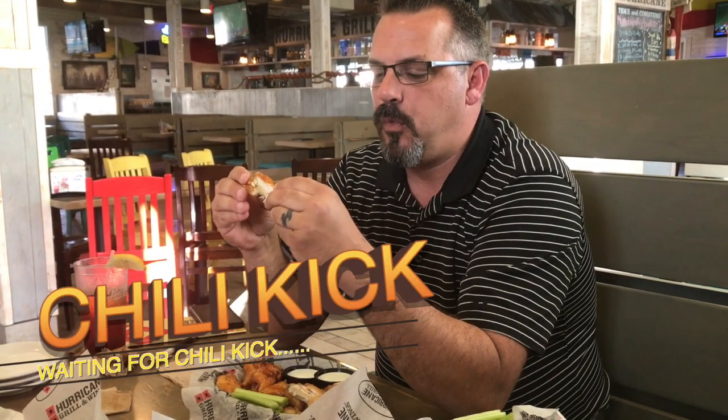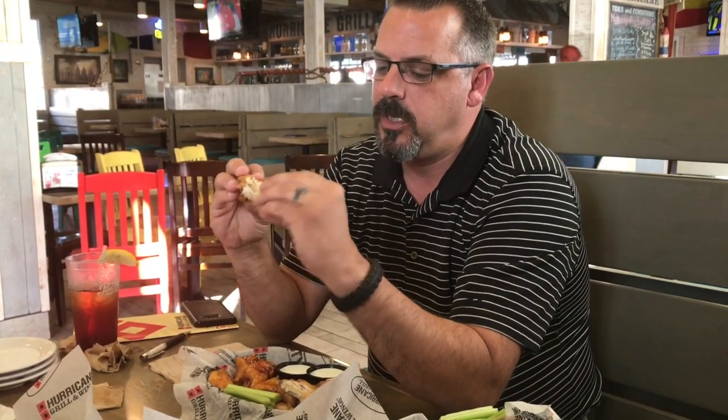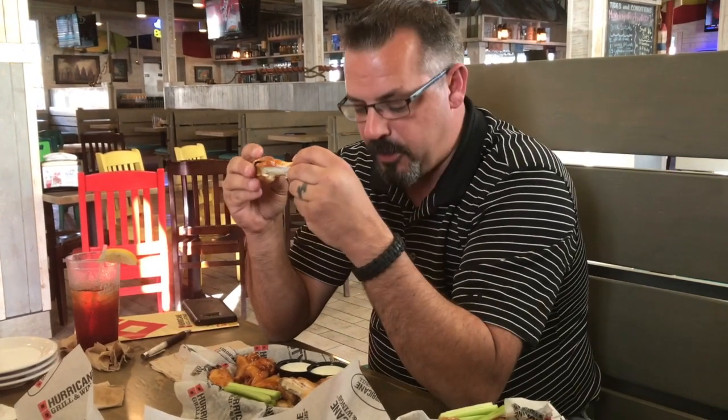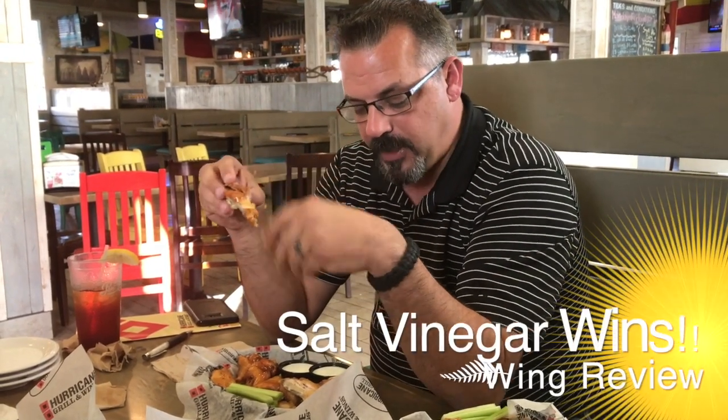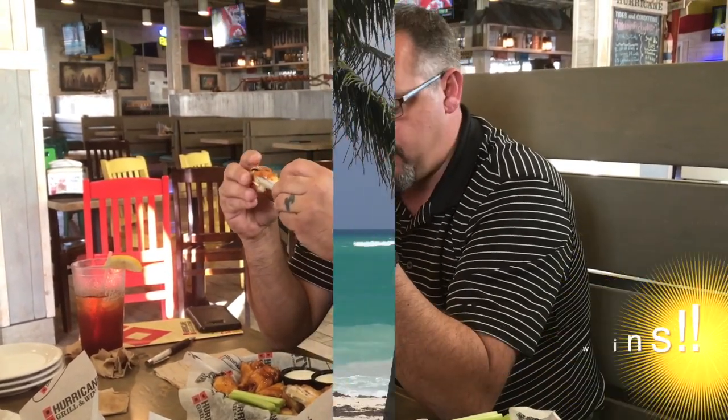Good, got the sweetness. Don't really have the chili kick yet that I'm waiting for. I would prefer more sauce on it. I thought it would be more of a bite. So it is a little dry for a wet sauce. But overall, it's pretty good. I would definitely say if I had a choice between the two, I would go with the salt and vinegar as one of my favorites.